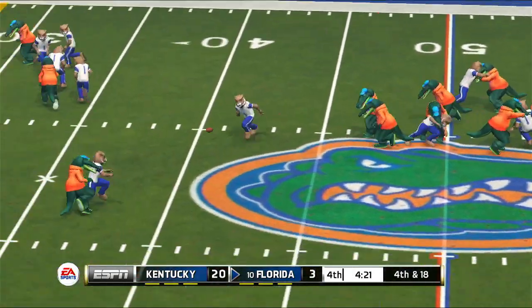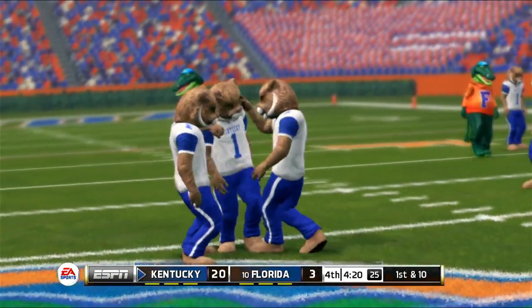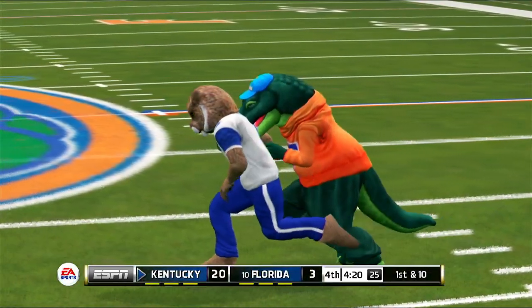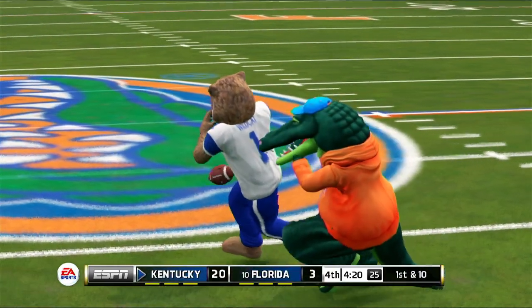Nearly intercepted. When the first down marker is that far away, someone's got to step up and make a play on fourth down. It just didn't happen for him here. You aren't going to convert many fourth downs against this defense. That's a really good stop.